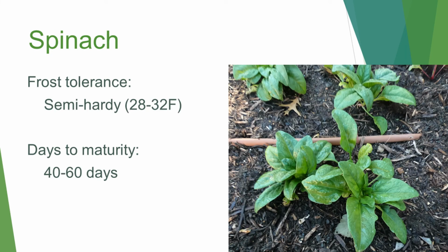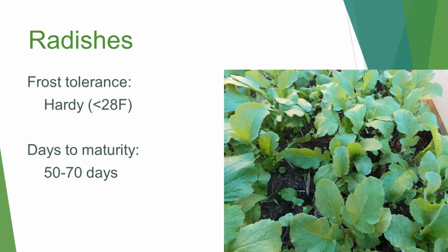Spinach is considered semi-hardy, tolerating temperatures only as low as 28 to 32. But it is ready in 40 to 60 days. For the root crops, radishes are extremely hardy, tolerating temperatures below 28. You might get some frost damage on the leaves, but the bulbs will do quite well since they're underground. They mature in 50 to 70 days, which is actually longer than the spring planted radishes, so expect a little bit longer days to maturity if you plant them in the fall.